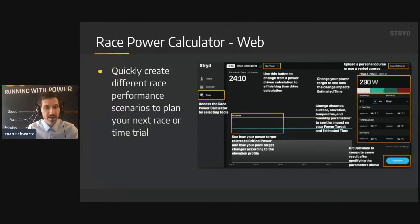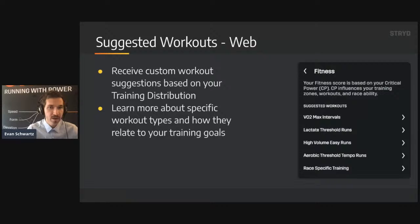The differentiation, again, that I would say is that the mobile is definitely there for some quick, very fast lookup. The web is really for that deep grain analysis, and we really like that differentiation there. It is very fun to be able to play around with different scenarios very quickly on the website. The race power calculator is one of the great releases and one of the great sections of PowerCenter in general, and we think it's very fun to play around with that sort of data.